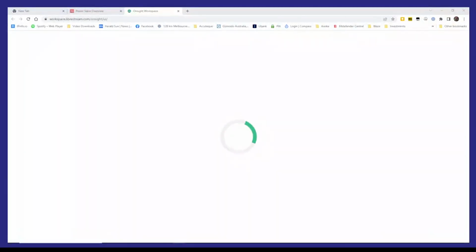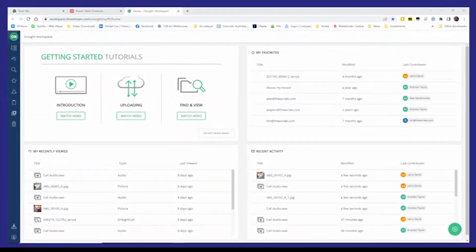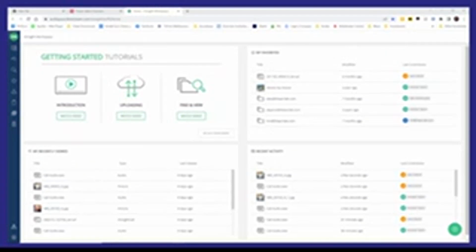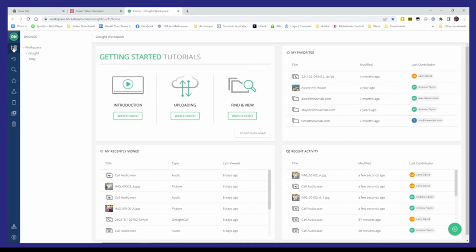So the workspace is an additional part of the platform where all of that call is stored, including the photos that we just took, the audio, and all of those bits and pieces. So now that we're in the workspace, I'll just very quickly take you through where that all lived. And I've got access to it, so I can see all of the calls. But if I quickly click on Browse over here, I'm able to browse to the calls that I made. And that was the ID that I just logged in as.